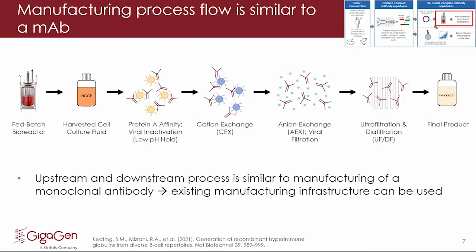And once we're finished with our cloning and transfection, we will grow our antibodies in culture similar to a monoclonal antibody, and we can use the same process that's been used for purifying monoclonal antibodies. We take our reactors that we've grown, our CHO cells producing those antibodies, and we'll harvest the cell culture fluid. We'll do a protein A affinity purification, cation exchange, anion exchange, ultrafiltration and diafiltration, and then our final product is very similar to what you would get after you've purified a monoclonal antibody. And so all of the existing manufacturing infrastructure that's used for monoclonals can also be used for polyclonal.